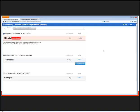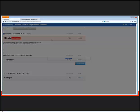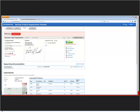So these registrations have been completed. I'll just highlight a few of these. Illinois, my license is not valid. I have my old last year's license, so it's a check to make sure that nothing is going to come back as approved, rejected, or needs correction.